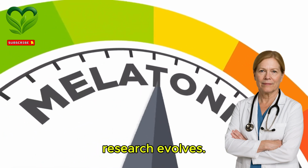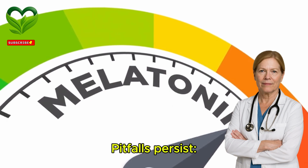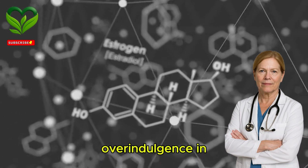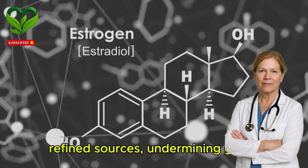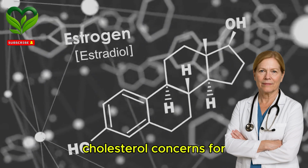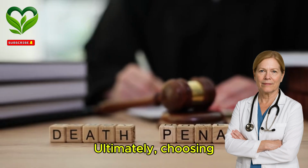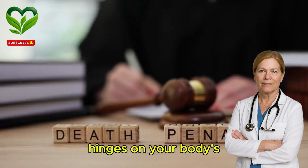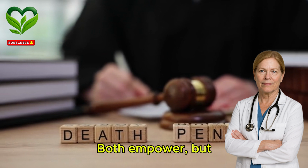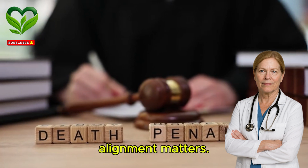The research evolves. Pitfalls persist. Zone's carb allowance could tempt overindulgence in refined sources, undermining goals. Keto's high fats, if saturated heavy, raise cholesterol concerns for some genetics. Ultimately, choosing hinges on your body's cues. Do you crave balance or boldness? Both empower, but alignment matters.